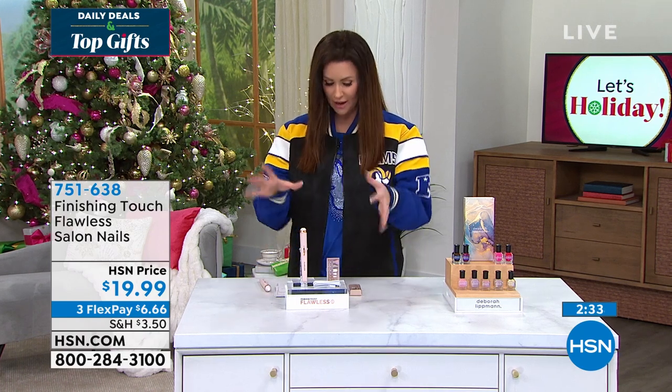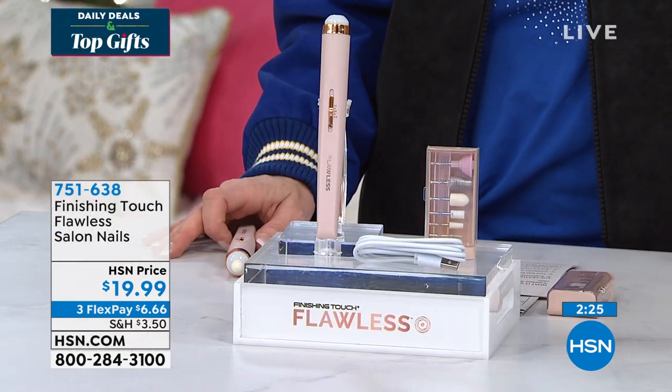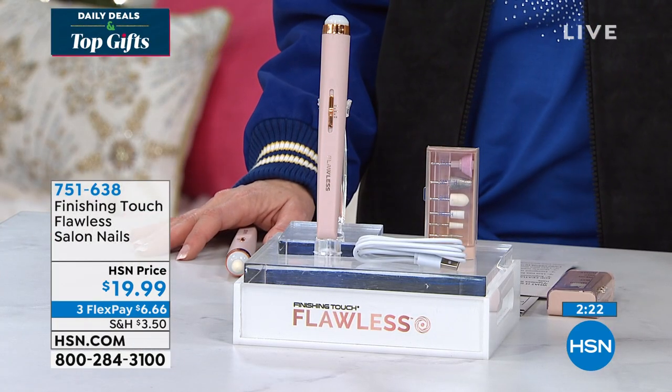Great, nice fit. I don't actually have the box here, but I know it's just a really great size. So whether you wrap it, you stick it in a gift box, you put a bow on it, you're ready to go. $19.99 and $6.66 on any credit card.